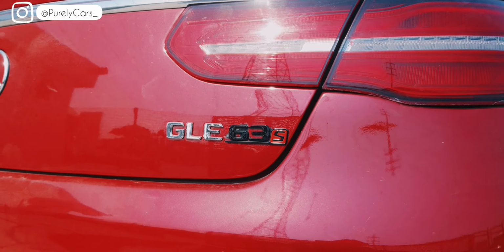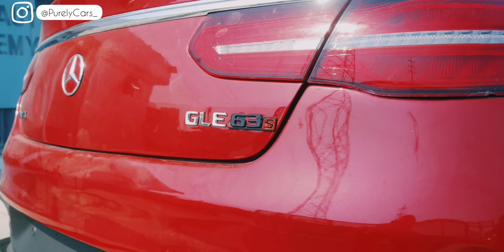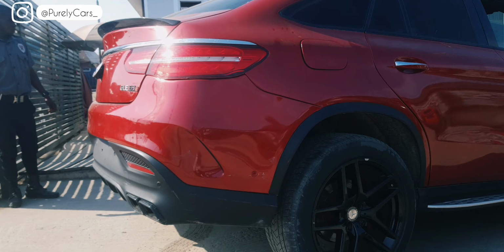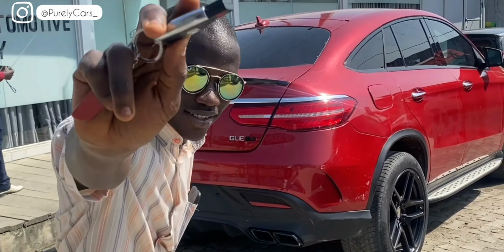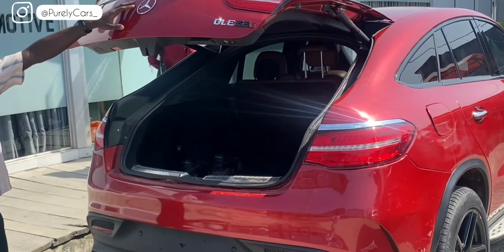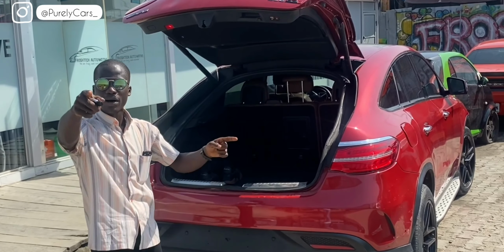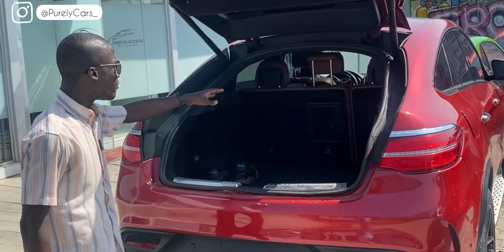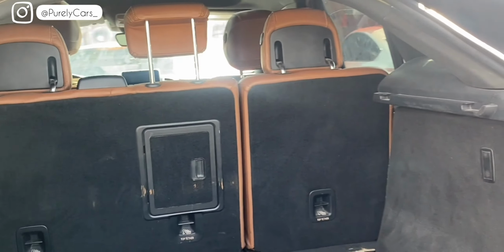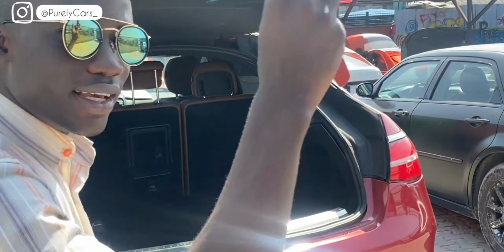So you have your AMG badge, and then you have your very, very massive exhaust here. When you put this car on, the sound that comes out is very nice. And then with the press of a key, once you touch it, this comes open, and then you have space in here to put your stuff. So herein is the thing: you have massive level of power and performance, and you have a very massive boot to have your stuff. And again, with the press of the button, it closes up.